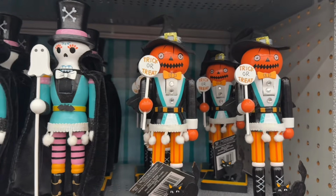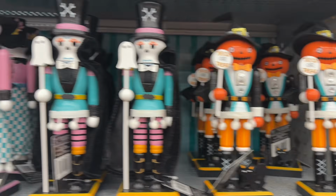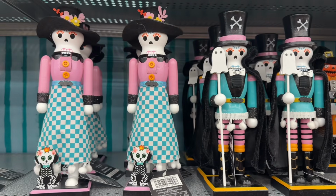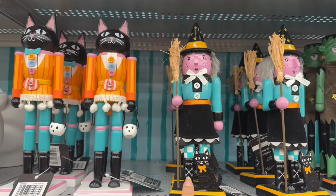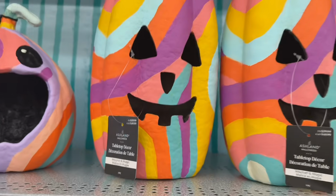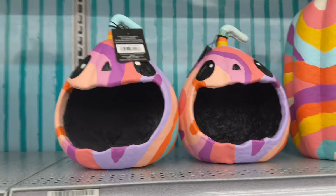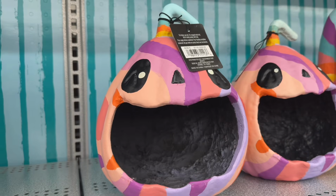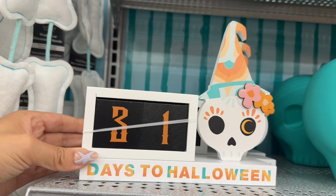We got some little Halloween nutcrackers. They're $15. I like this one. I think this guy's so cute, the little Frankenstein one. We have a little witchy and a kitty. These are adorbs. These little Summerween jack-o'-lanterns. This one is $40. This one right here is $30. And then this guy is $40. Loving the colors. This one is $20. It's a little Halloween countdown.